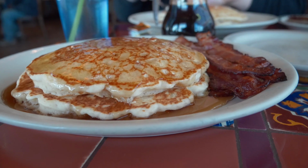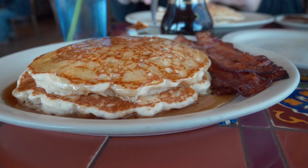Okay, now that we're absolutely stuffed, we both went for pancakes this morning, didn't we? Yeah, so we each had a half stack, and it was a lot of pancakes. Or short stack. They call it a short stack. Yeah, it was a short stack. Two big pancakes, and then I got some sausage and I got some bacon.